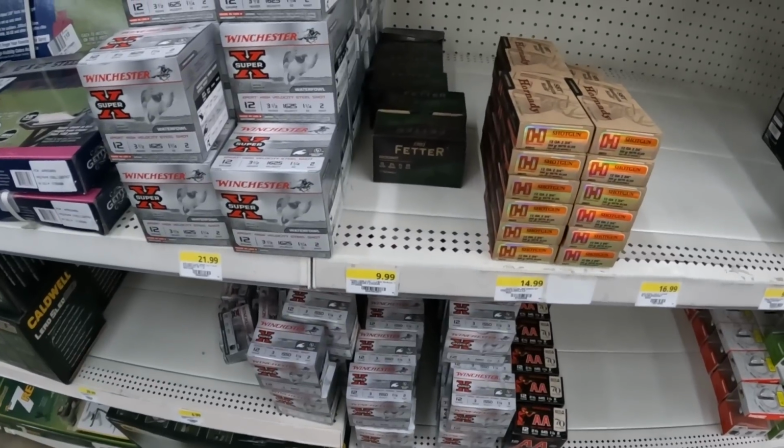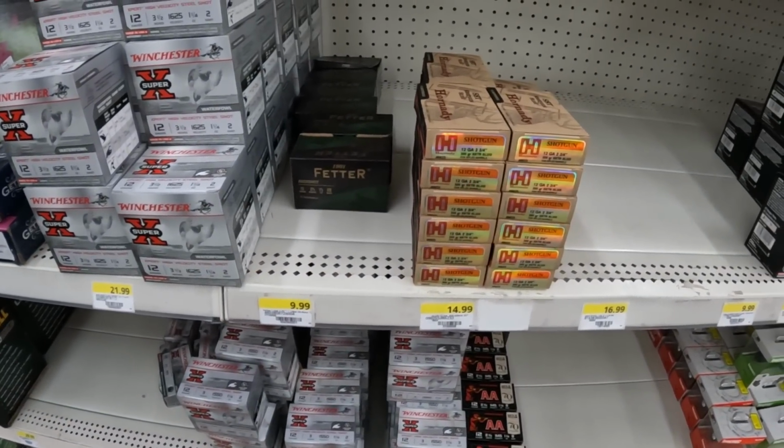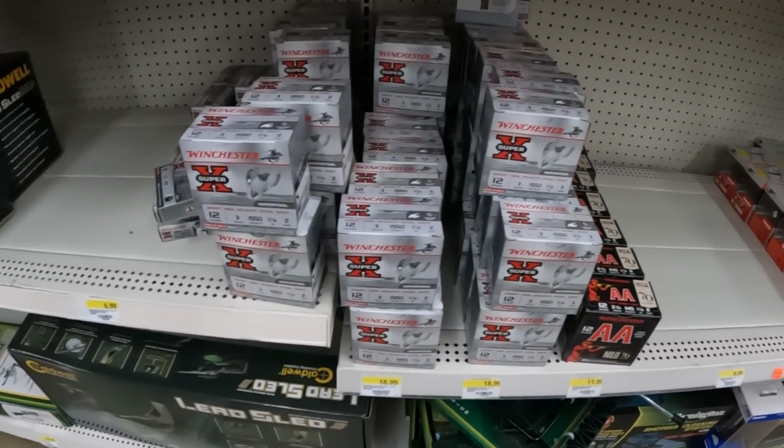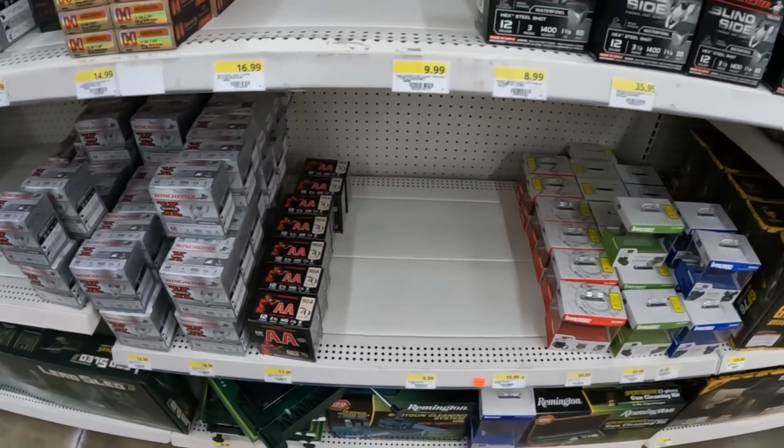Shot shell stuff, it looks about the same. They got that double alt buck steel. That's a good deal. 15 rounds for $9.99. Good deal right now anyway. Then they still got them Foster slugs for $6.99. So a couple things in here worth picking up.